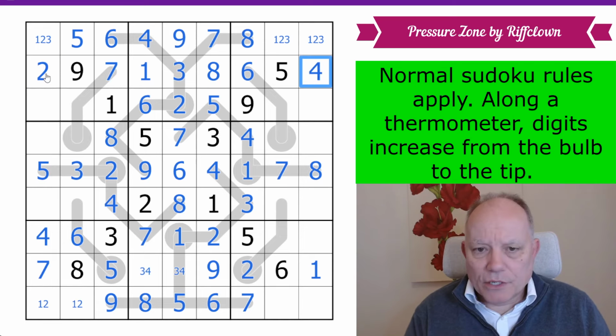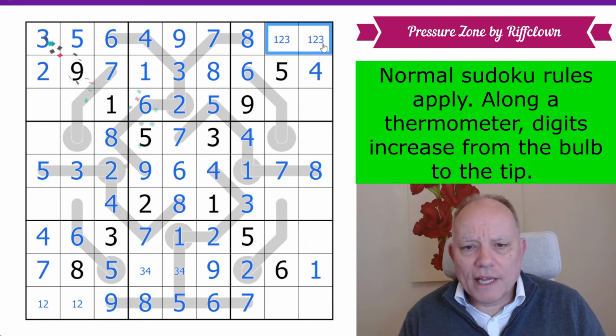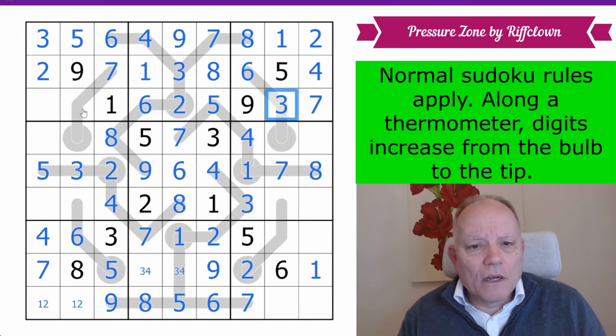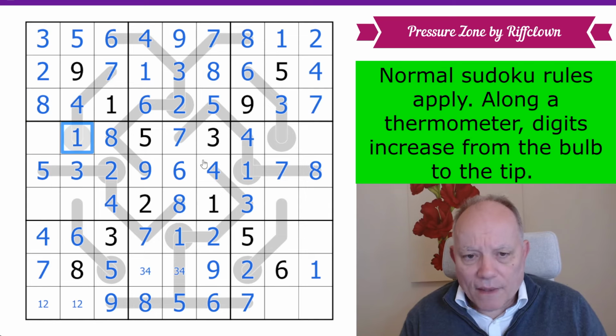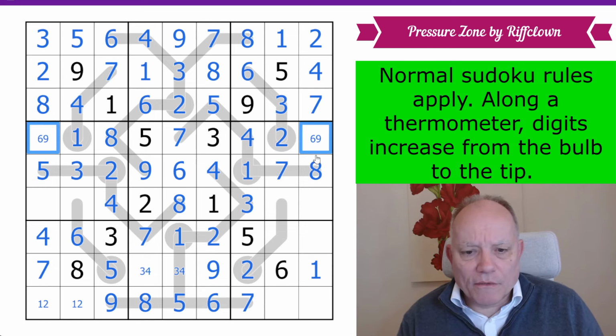Now I can place 2 and 4. This one has become a 3 in the corner. Yes, that's 3 in the corner. That's 3 in the spot. Light. Losing its religion. That has to be 4 because of the Thermo. This one is a 1 now, I think. And that makes this bulb a 2. And a 6, 9 pair, which oddly I can't resolve.